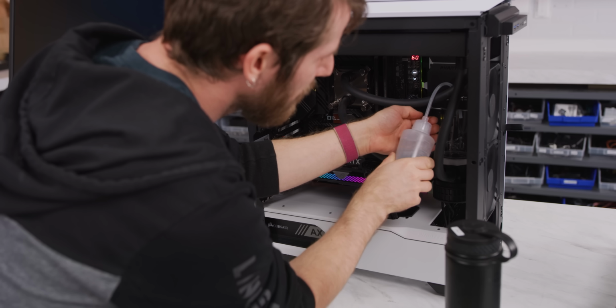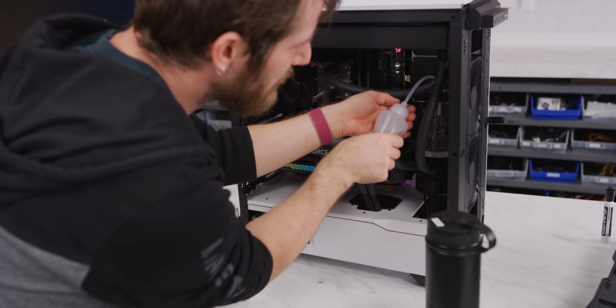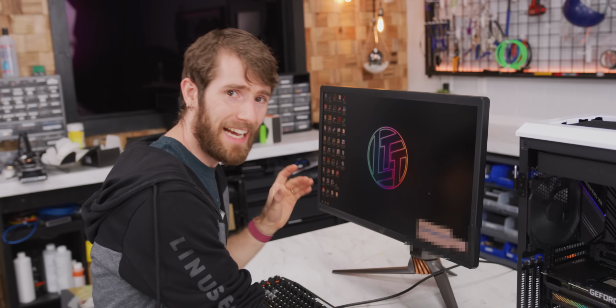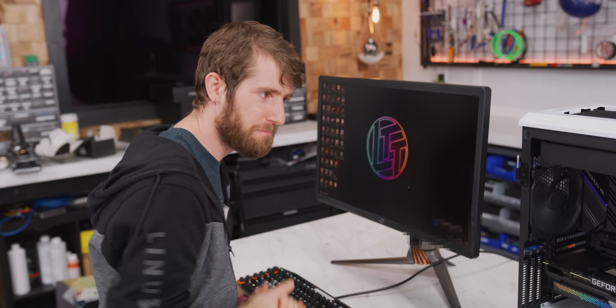Gotta fill fast, gotta fill fast. Oh shoot, we're not filling fast enough. Oh, it's running dry. You don't want it to run dry. I can't actually show you guys what I'm doing down here, but basically I'm kicking things into high gear. There, that's all you need to know.